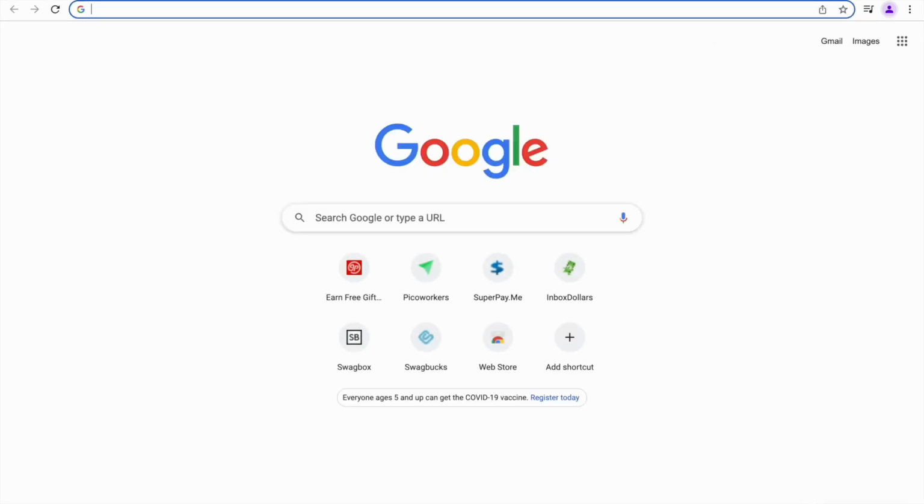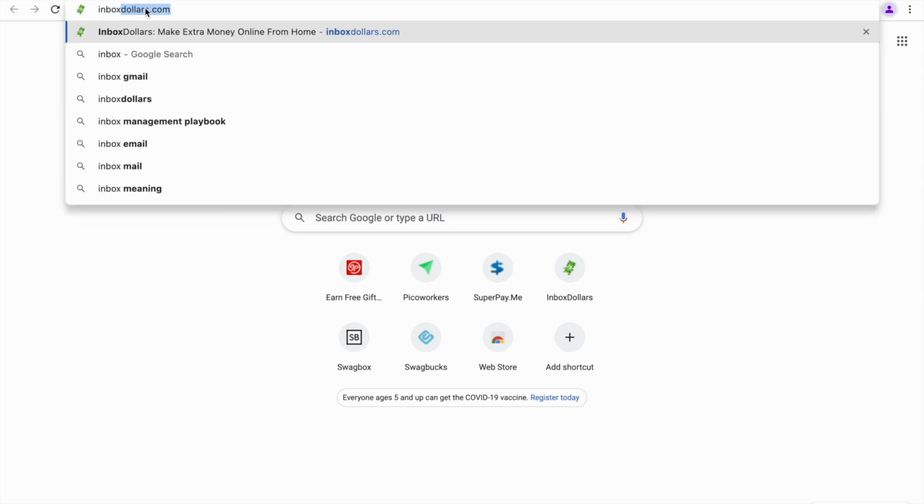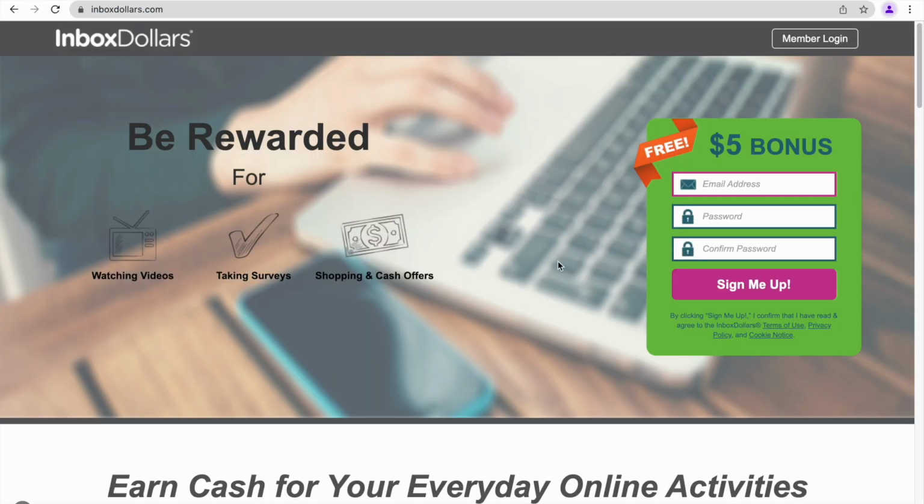Now, let's get into the third website called inboxdollars.com. This is actually well known and a lot of people are on this website to earn money by watching. Just by signing up, you already gained $5 as a bonus, which is way more than the second website, making it already better than the first two. But for this website, the cash out threshold is higher. You will need to reach $10 before you can cash out.